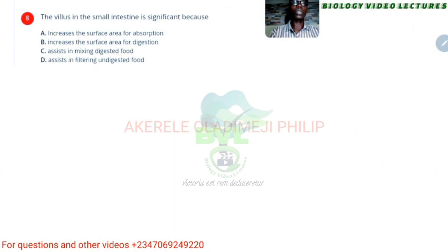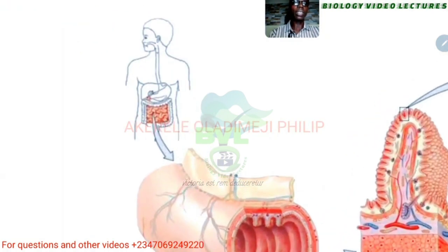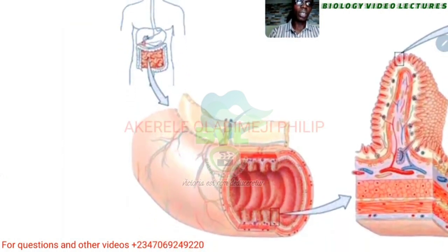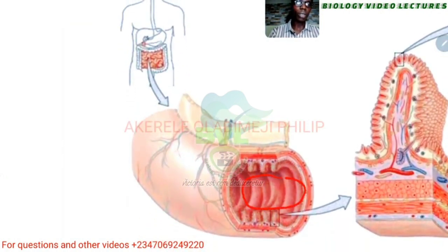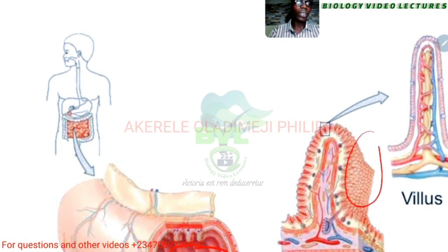The villus in the small intestine is significant because the villi are the finger-like structures in the lumen of the small intestine. So this is the lumen of the small intestine, and you can see it being magnified here. These are a lot of villi. A single one is called a villus. So these are villi like that there.